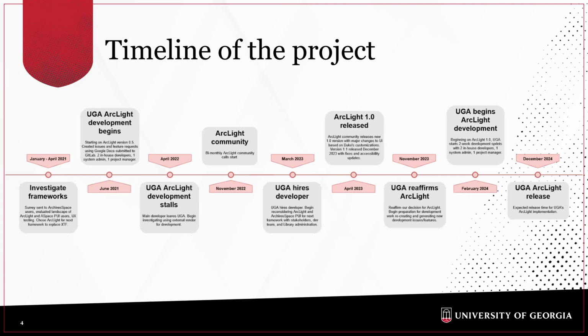And I'm happy to report that in February of this year, we have started work implementing ArcLight and setting up our own instance of that using ArcLight 1.0, and we're doing it with two in-house developers, a system administrator, and a project manager, if that sounds familiar. And we hope to have something released by December of 2024.